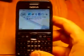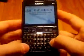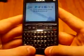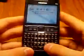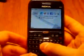I really enjoy using this phone. The keys might seem small on this video, but this keyboard is actually very easy to use. You can see it a little bit here. The keys really bump out, and you really feel when you're touching the right key.